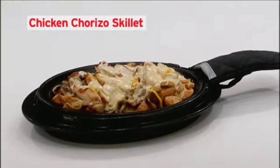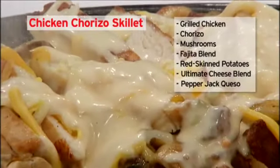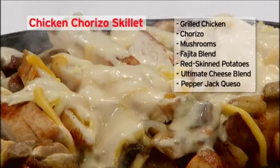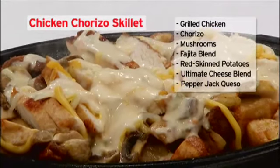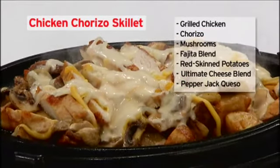The 5th and final signature build is the chicken chorizo skillet. Now it's made with grilled chicken, chorizo, mushrooms, and fajita blend all over red skin potatoes with ultimate cheese blend and pepper jack queso. Now this build is especially great for dinner because it doesn't include eggs.